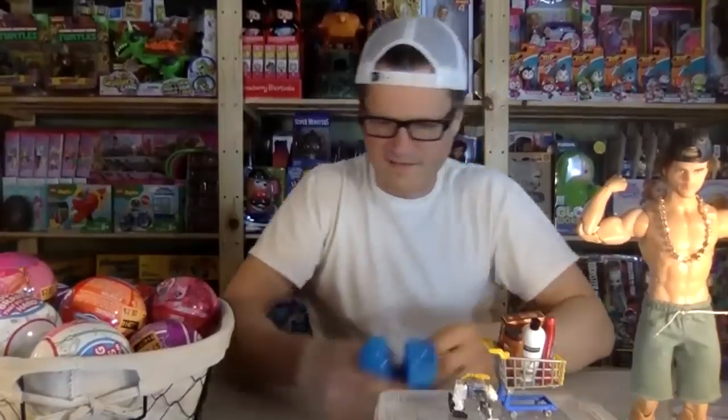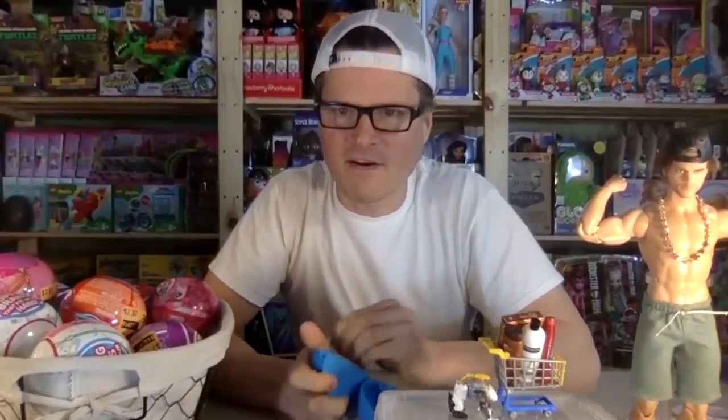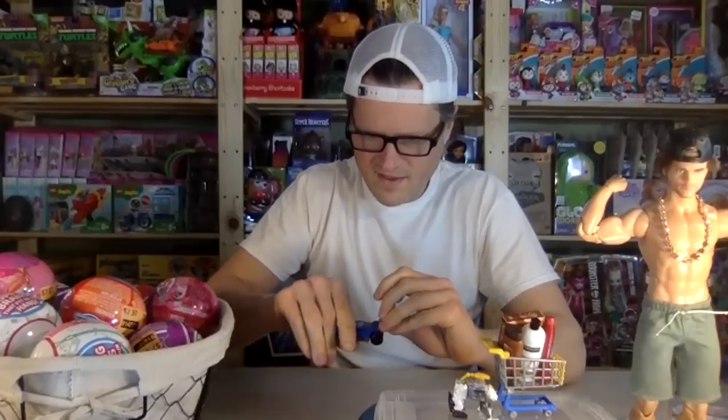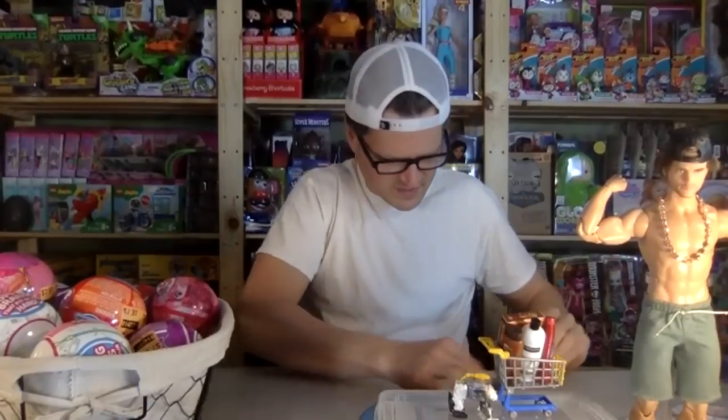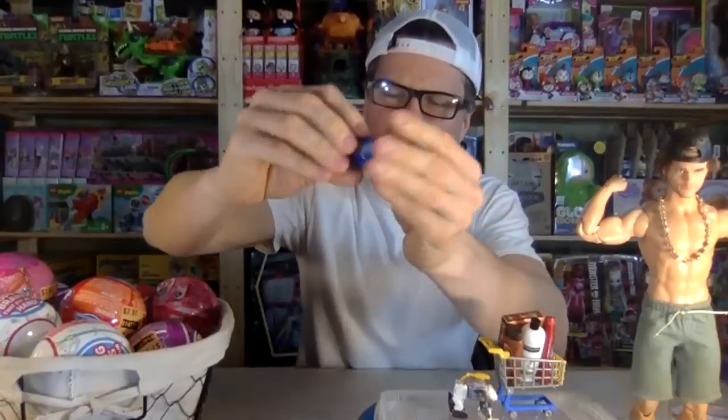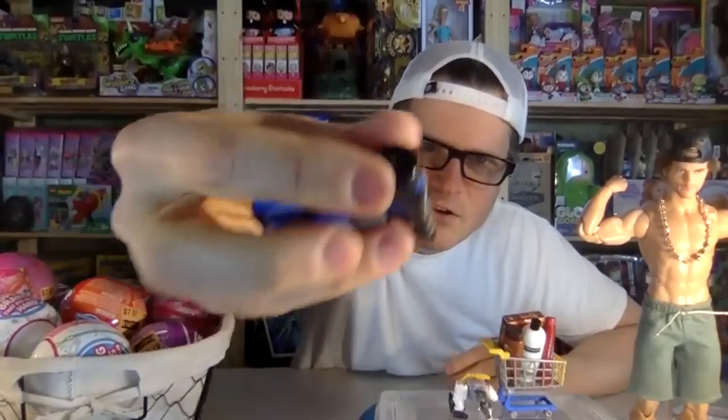What else we got on here? The figures in these are my favorite. I think I already said that. Oh, there's a car. Oh, yeah. Wait, these ones. Not spring-loaded, but their wheels are so spinny. You can really spin these a lot.